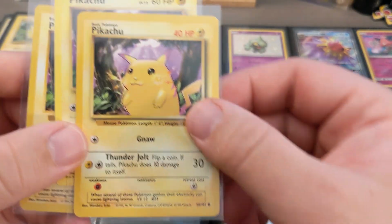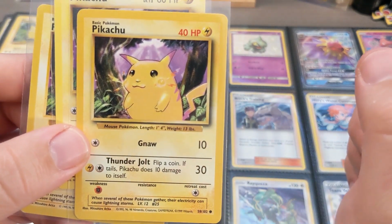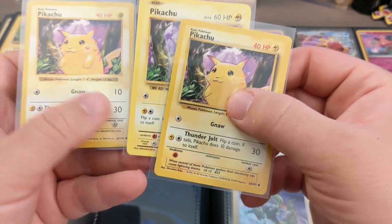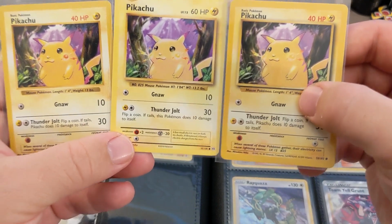So this is the base set unlimited yellow cheeks. You can see the shadowing there. This card in PSA 10, I actually have one of these out at PSA too, because it's going to be worth several hundreds just in PSA 10 form, because there is a huge Pikachu following, just like there is with Charizard.